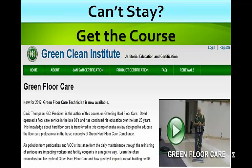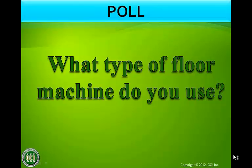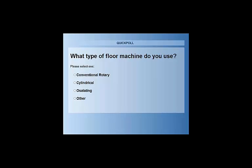Okay, so what I'd like to ask now, before we move on to the next section, is what type of floor machine do you use? We spoke about several different types of floor machines: the rotary floor machine, the cylindrical floor machine, and the oscillating floor machine. So I'd like to put up a poll for you, so we can find out exactly which of these machines you use. It would be interesting to find out what you're using now, before we go into the rest of this.